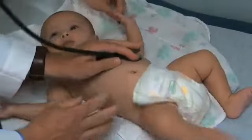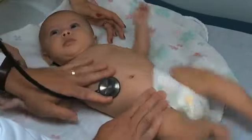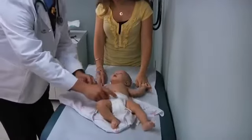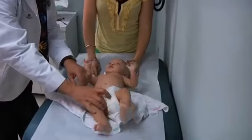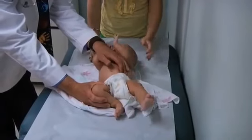As in adults, auscultate the abdomen prior to palpation. You may note active tympanic sounds because of the infant's propensity to swallow air. It is easy to palpate an infant's abdomen because infants like being touched. A useful technique to relax the infant is to hold the legs flexed at the knees and hips with one hand while palpating the abdomen with the other.